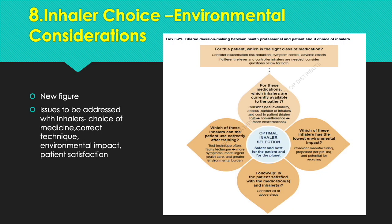Now, number 8, inhaler choice and its environmental considerations. GINA guidelines have really made it more holistic this time. This is a beautiful figure that has been added, where they talk about choosing the inhaler not only based on the medication, the patient's own preferences, and the training, but also being more environmentally conscious. We know there's a lot of plastic involvement with inhalers, which could fill the landfills. So they want us to choose properly whether we want inhalers that are multi-use, which have a potential for recycling, and we are now using HFA-based inhalers instead of CFC, so that is one step closer to being environmentally conscious. But they have stressed upon it with a separate area dedicated to inhaler choice.